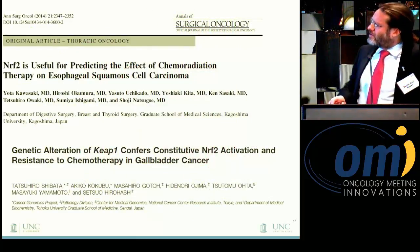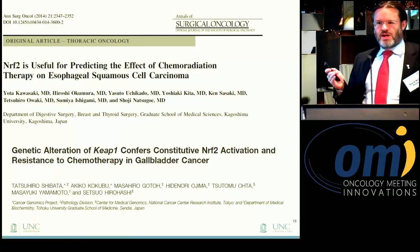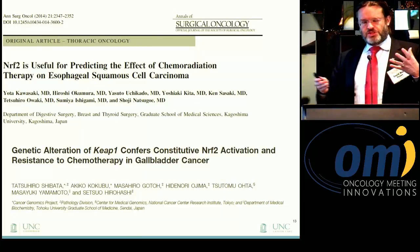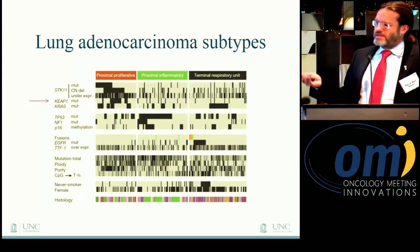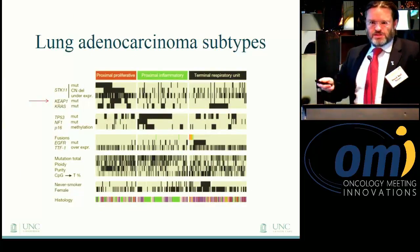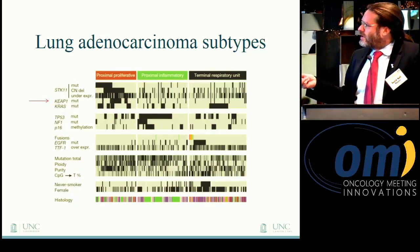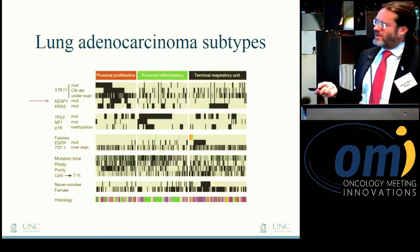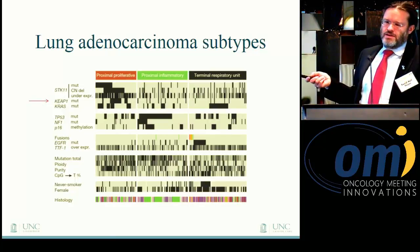Just going back to NRF2, there's sort of a cool thing. There's a lot of evidence that NRF2 is the master oxidative stress response element, and has an association with response to radiation and chemotherapy. So not targeted in the way that you might hope, but again, associated with chemotherapy and radiation responses. And I'll point out, although maybe not talked about that much, that KEAP is also lost in a coordinated manner, in a subtype-specific manner in lung adenocarcinoma, in a group that we call the proximal proliferative subtype.